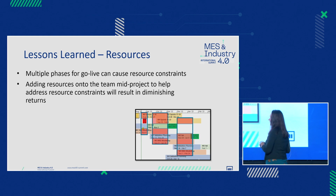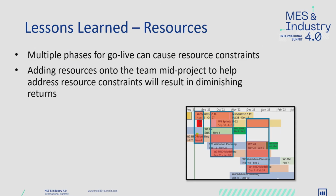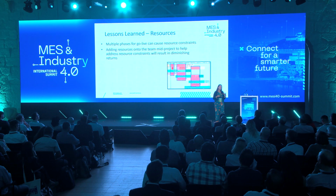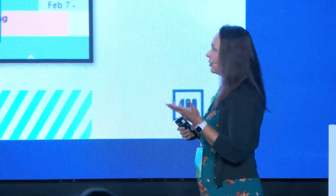Okay, so now to the lessons learned. The way we decided to roll this out was in 4 phases, essentially. We're calling them waves. And this caused a little bit of resource constraint issues for us, especially as the project moves on and it's not on time. It's moving past its original go-live dates, if you will, original deliverable dates.